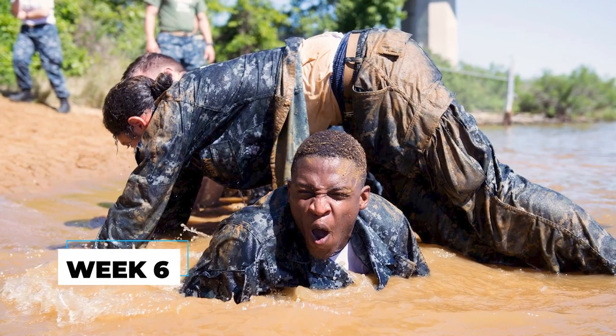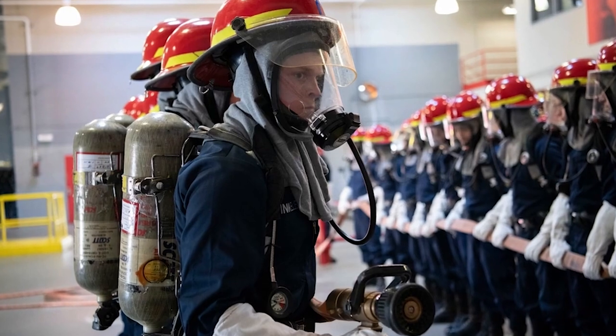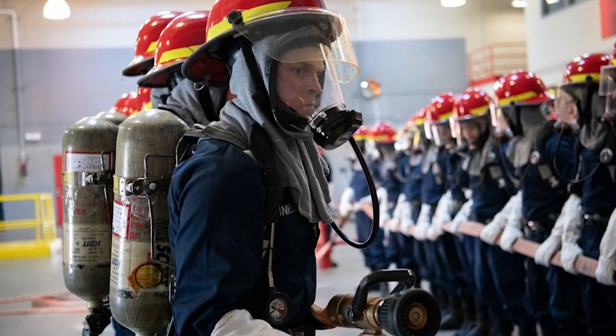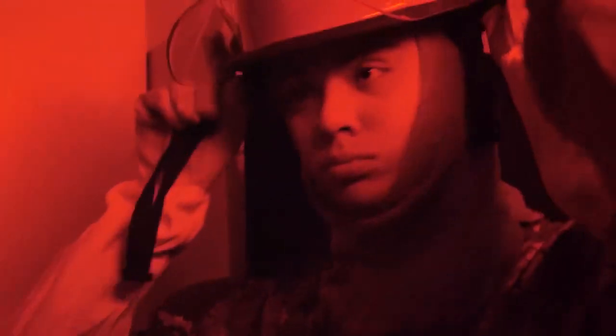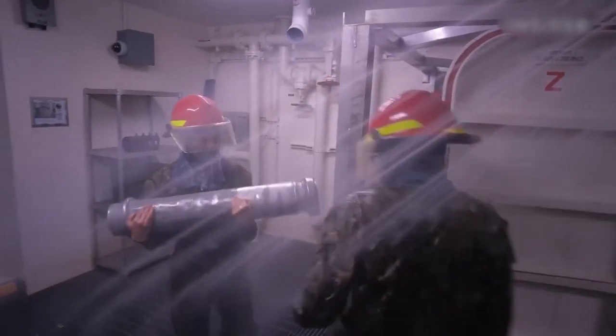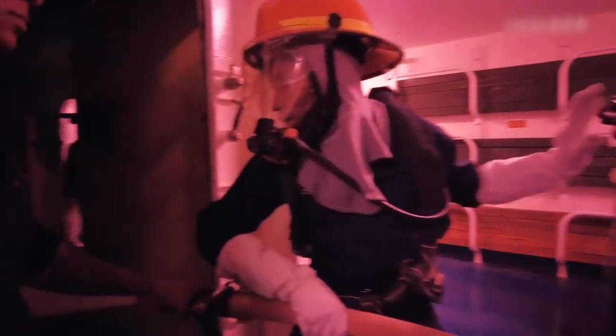The 6th week is where every sailor gets a chance to show off their talents, as recruits get to put their firefighting and damage control training into practice. They participate in realistic training scenarios that simulate emergencies on a ship, like fires and flooding. These exercises help recruits gain hands-on experience in dealing with real-life situations they may encounter while serving in the Navy.